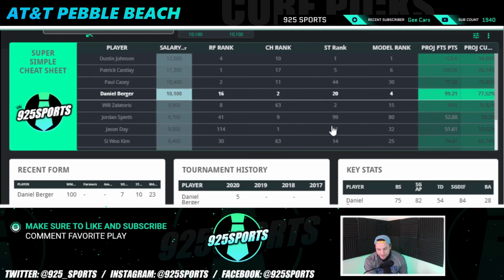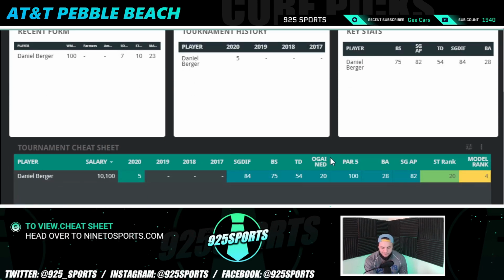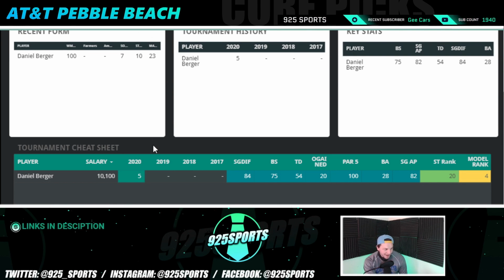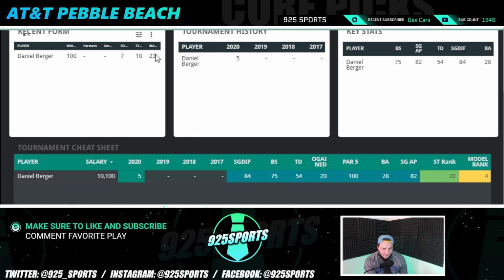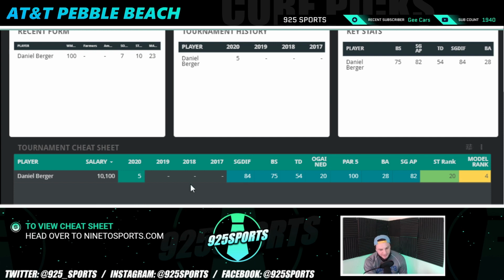I'd much rather go with Daniel Berger. I'm going to go back to the well with Daniel Berger. He missed the cut by 1. That's kind of just post-break variance, if you will. He had a 7th place finish at the Sony Open, top 10 at the STOC, and then a top 25 at the Mokoba. Maybe just kind of got cold for a little bit.